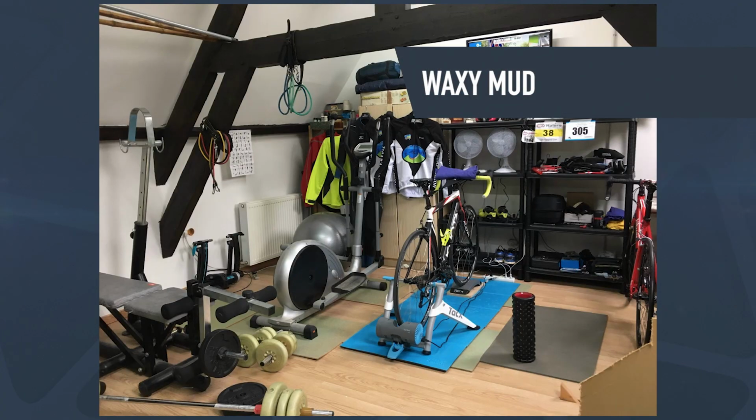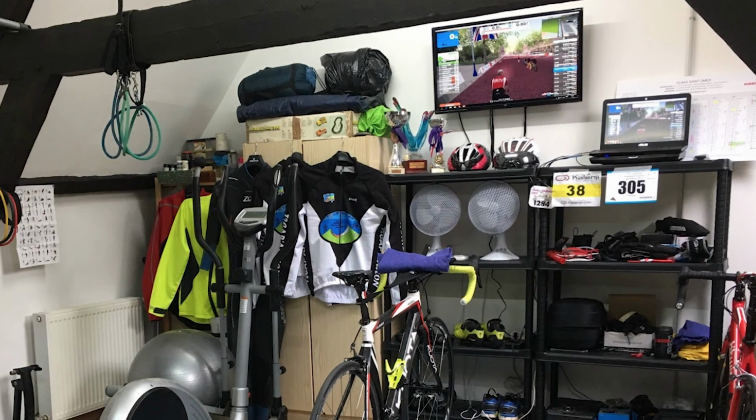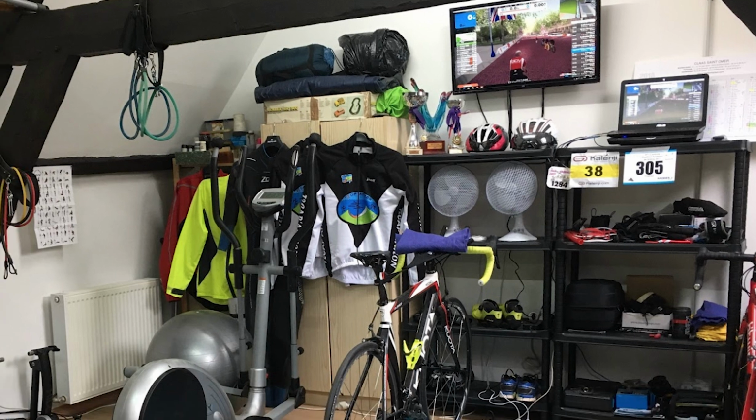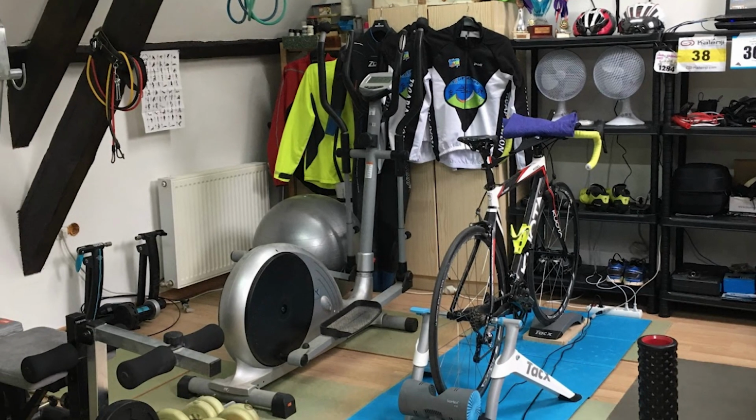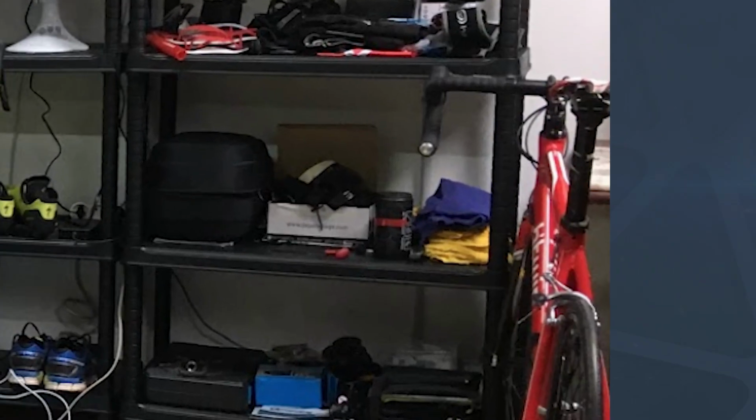Maybe not. Anyway, our final one is in from Waxy Mud. This is epic. There's a lot going on here. 2 fans, 2 screens, and a bike sort of elliptical thing. Yeah, it's like a cross trainer. There's the arm bits, cross trainer. Weights bench, lots of free weights, weighing scale, cords. I believe that's a Quota bike on the turbo, and if I zoom in, that's a B-twin bike that you get from Decathlon. So there we go. Some good investigation going on there. We love looking at your pain cave, seeing where all that horrible hard work goes on indoors. So please keep sending in your pain caves using the hashtag GTN Pain Cave.